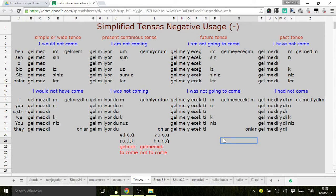Our negative suffix in Turkish is me, depending on vowel harmony, it can be me or ma. Okay. So this one makes a negative suffix. Sorry. Suffix.